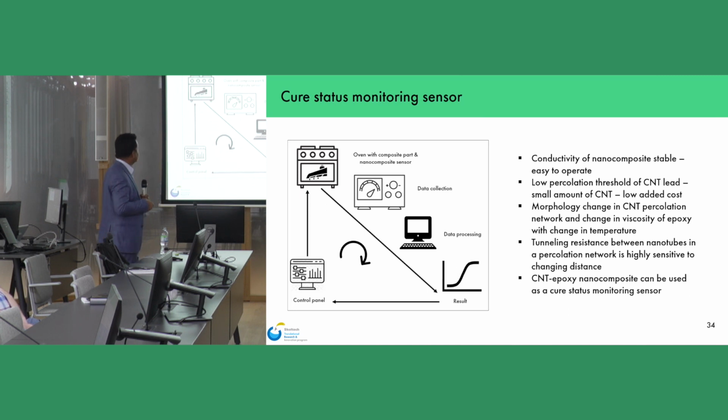How would it work? Here is a schematic diagram of the working mechanism. This nanocomposite sensor will go inside the oven with the composite part, so this is an in situ method. Then we just collect some data and do some data processing. And once we get the results that we desire, then we can control this curing process. This is achievable because the conductivity of such nanocomposites is very stable, so it's very easy to operate.